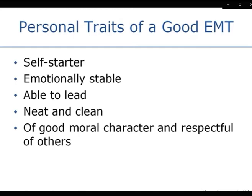You need to be emotionally stable to start with. There are many people who are in EMS for any length of time who do develop post-traumatic stress disorder, and that's because of the type of calls that we respond to. Some of them are horrific in nature, and some of them end a person's career before it really even gets started. You need to be able to lead, take control. You need to be neat, clean, have good moral character, and respectful of others.